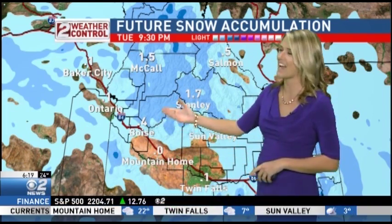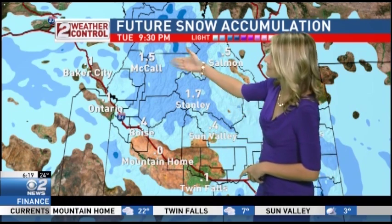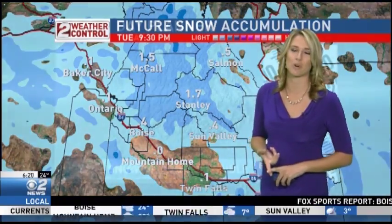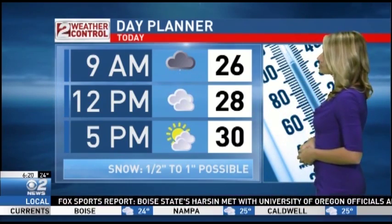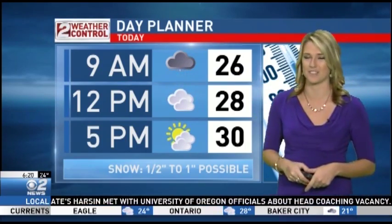Overall, though, I think we're expecting half an inch, maybe an inch if we're lucky, out of this particular storm system. 1 to 3 inches possible in the mountains. I noticed Brundage had picked up a couple of inches already this morning on their snow stakes. So good news for the mountains. Every inch counts. And I think they're going to get a little bit more, and a lot more as we head into the weekend. We'll see temperatures today topping out right around 30 degrees. The snow showers should taper off as we head into the lunch hour. Seeing a little bit of sunshine, I think, by 5 o'clock.